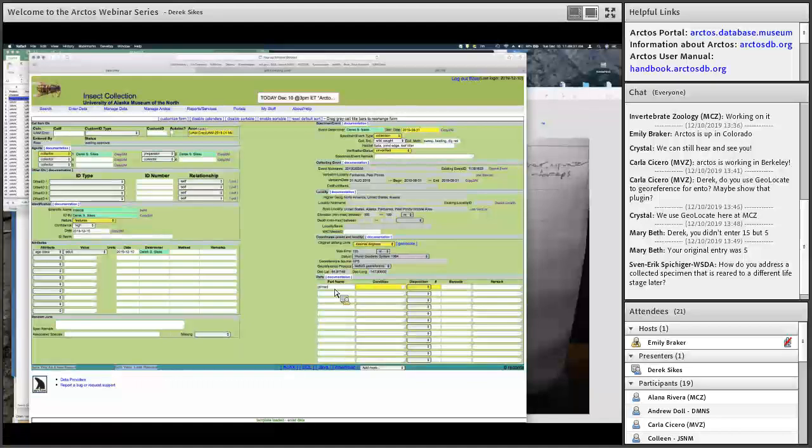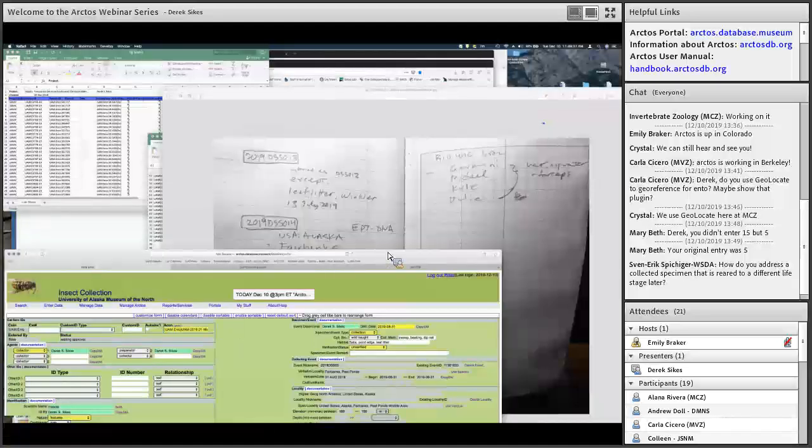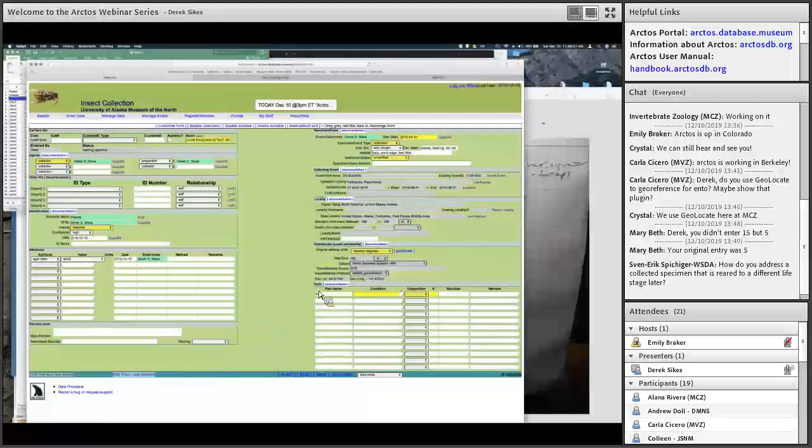Now, part name, I'm just going to type in pinned and hit tab. Come on, tab. Oh, what's going on? I don't know why I'm not getting a pop-up here. Oh, organism. It's something to do with my browser. And then condition, these are all intact. Disposition, being processed, one specimen per barcode.